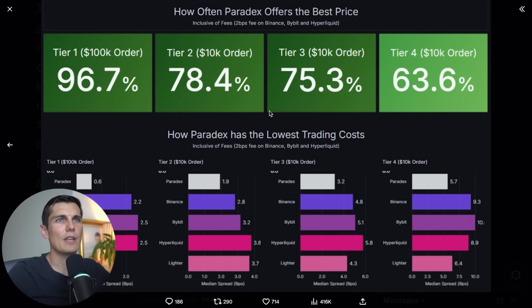But just to give you an idea, if you place an order on Paradex, a 100K order, in 96% of the cases, you will have less fees. It's the same on the 10K, on tier 2, 78, 75, 63. So it's almost always cheaper than all the other products. And trust me, just by farming, you could pay a lot of fees. But if you don't have any fees, well, it becomes really easy to farm, doesn't it?